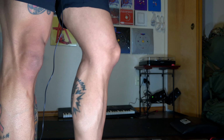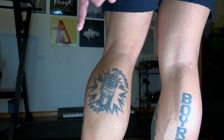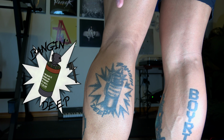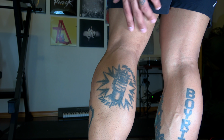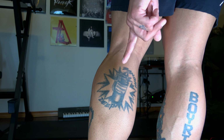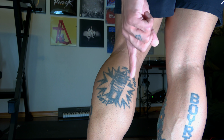But yeah, good times. Now, on the back of this calf, you guys might have seen this from my merch design. This is something I drew up, I think, in 2017. And yeah, it's basically a flashbang, the same type of flashbang that I used when I was on the CQB team. And it says, "Banging deep."